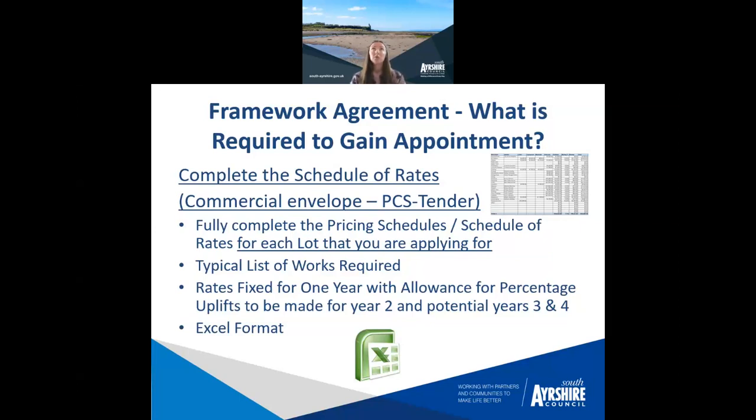And there may be aspects on this that you think, oh, I don't understand why that's required. But if everybody completes the schedules to the same standard and to the same rates, then that allows us to directly compare the costs. So there may be aspects that aren't required or will never be required, but it just keeps it as a standard template for completion. As I said previously, the rates will be fixed only for year one, the first year, and then it allows you to put in uplift rates or percentages for years 2, 3 and 4.